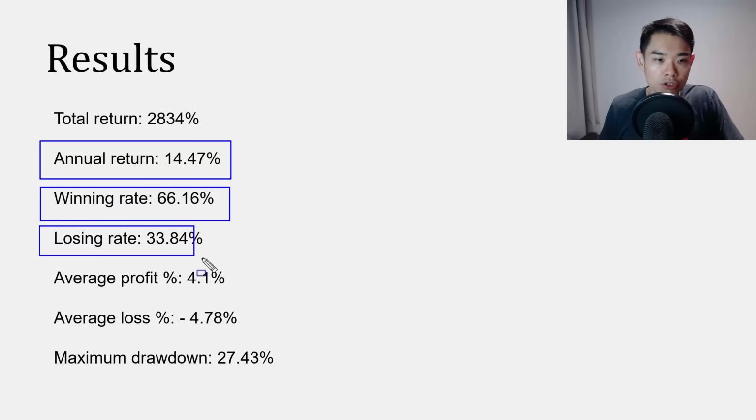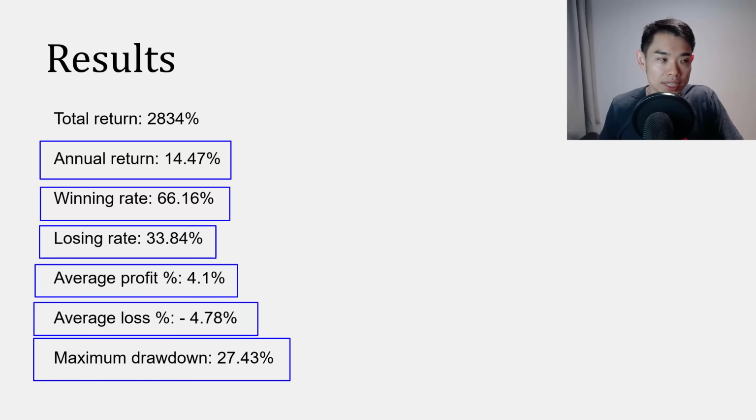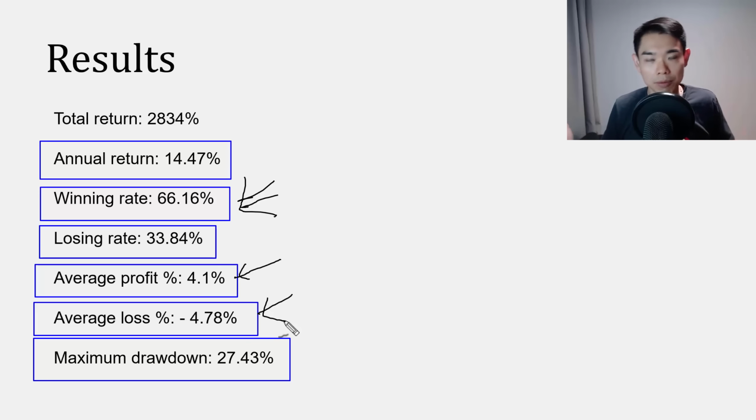66% winning rate, 33% losing rate. Average profit percentage is about 4.1%. Average loss is 4.7%, and a maximum drawdown of 27%. So this trading system has a relatively high winning rate. The so-called downside to it is that your average profit is usually smaller than your average loss. So if you look at it from a risk to reward standpoint, you're risking $1 to make 80 cents, 85 cents, thereabout.